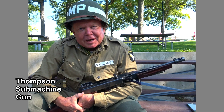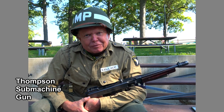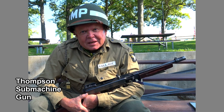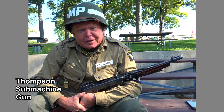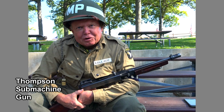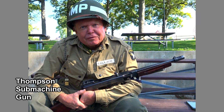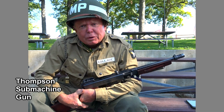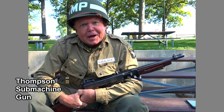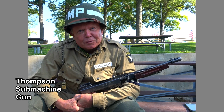So it came back to the United States and was remanufactured. And in 1919, it became officially known as the Thompson Submachine Gun. It was the first submachine gun ever to be invented and used in warfare. But it would be many years before it would go to war. So in the meantime, it became a civilian weapon. All the way up to 1928, it was finally adopted by the United States Post Office, of all people, and the United States Marine Corps.